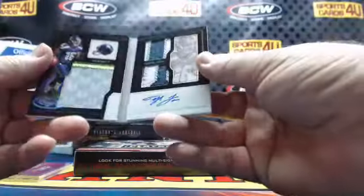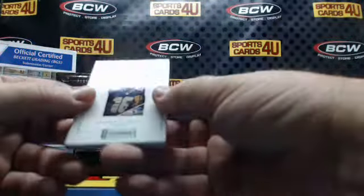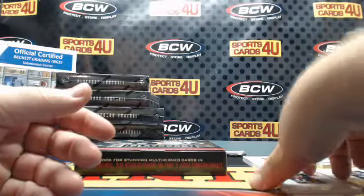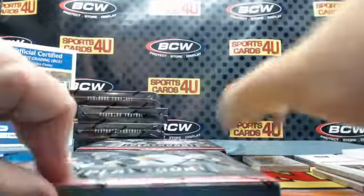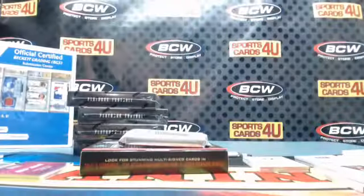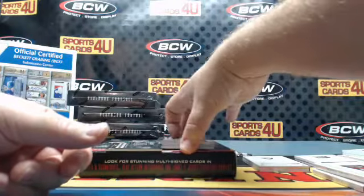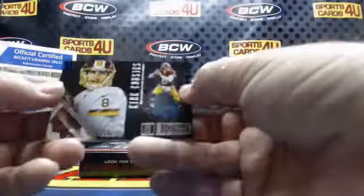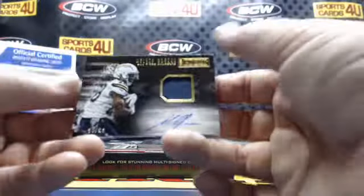/25, Emerald. Three-color patch, two-color patch, two-color patch, autograph. Seahawks, Tyler Lockett. 23/25. 5 boxes to go. Redskins, Kirk Cousins, 53/199. Autographed jersey, 8/10, Chargers, Melvin Gordon.